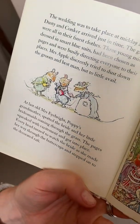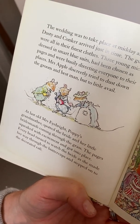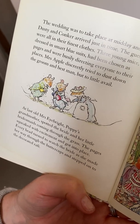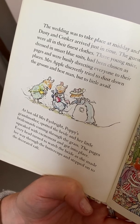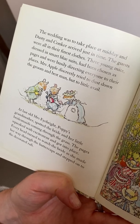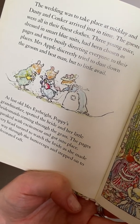The wedding was about to take place at midday, and Dusty and Conker arrived just in time. The guests were all in their finest clothes. Three young mice dressed in smart blue suits had been chosen as pages and were busily directing everyone to their places. Mrs. Apple discreetly tried to dust down the groom and best man, but to little avail.